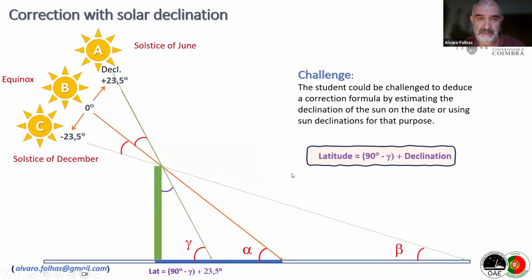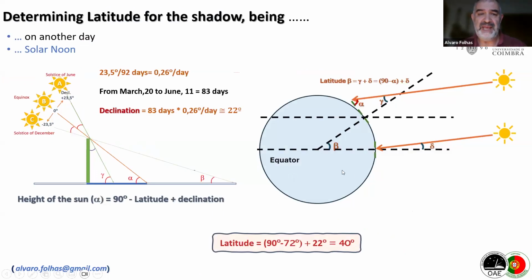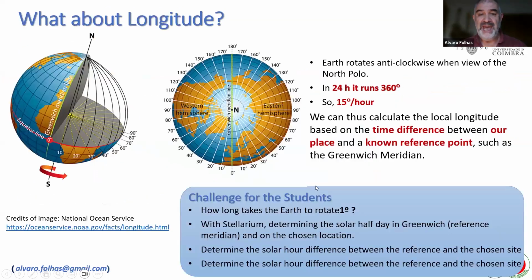And what about not just the latitude? They can correct that way, and they can also find the longitude. How can they do it? They know that a complete rotation of the Earth covers 360 degrees, and it takes 24 hours. So they can easily find how long it takes to rotate 1 degree. And it will be just 4 minutes for each degree.